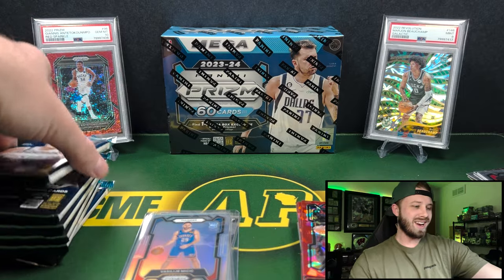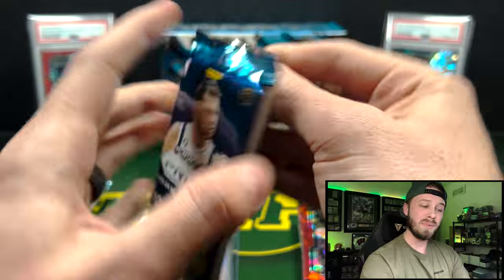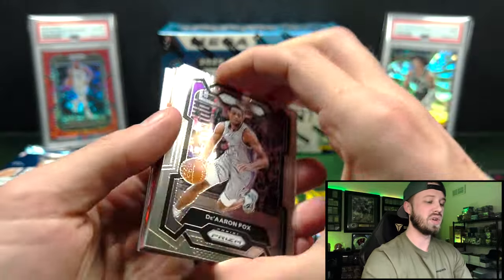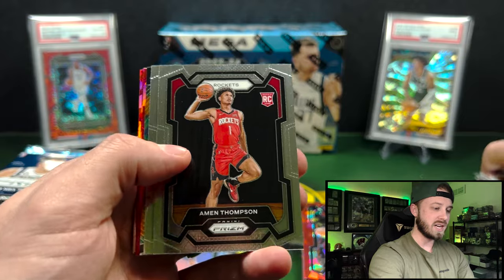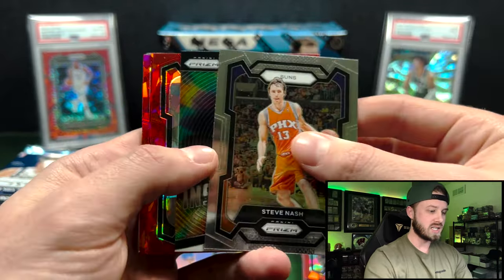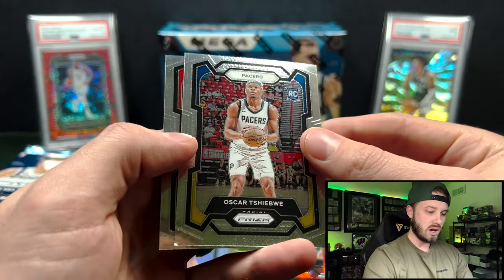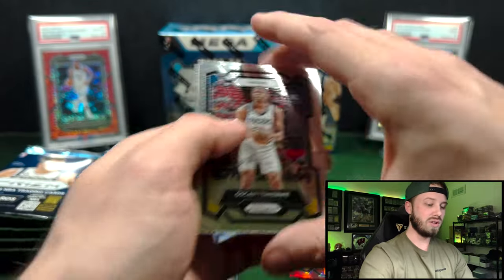And this is also why I'm buying retail basketball Prism over hobby Prism. I have seen so many people get absolutely dusted on hobby Prism. It just seems so much easier to hit out of retail right now. But when you hit big. There's an Amen Thompson. Not too bad there. We'll sleeve that up. Scoot Henderson on the Instant Impact. Gonna have a DeAndre Ayton, Shaquille O'Neal, and Dort there. Oscar, I'm not even gonna try his last name, and Marcus Noel there.